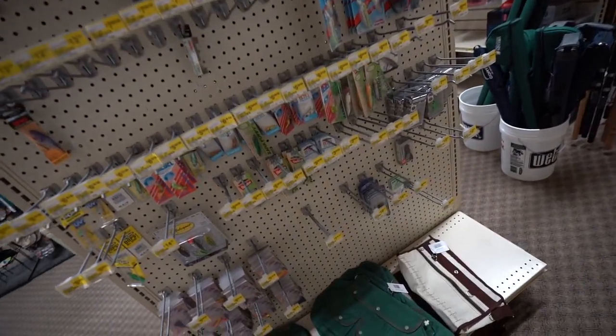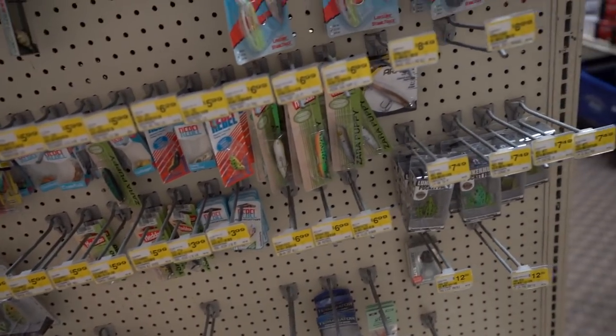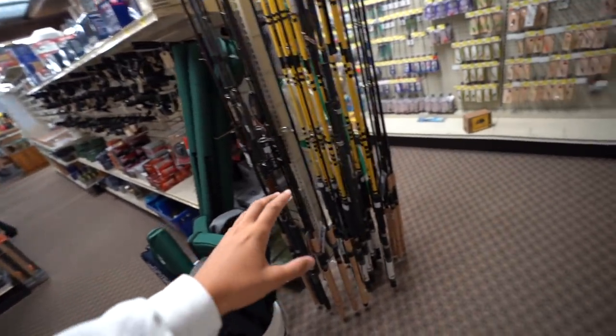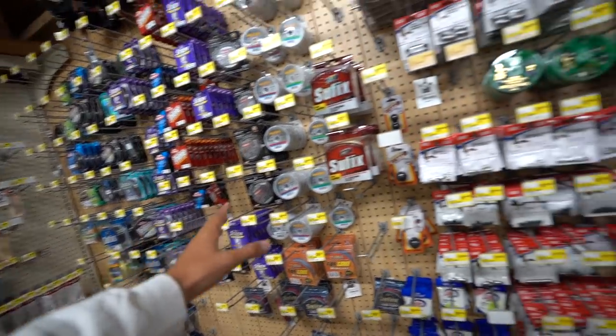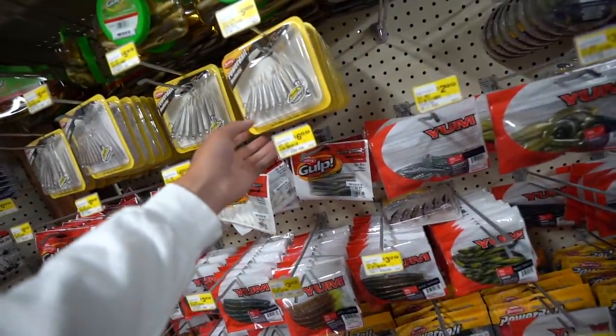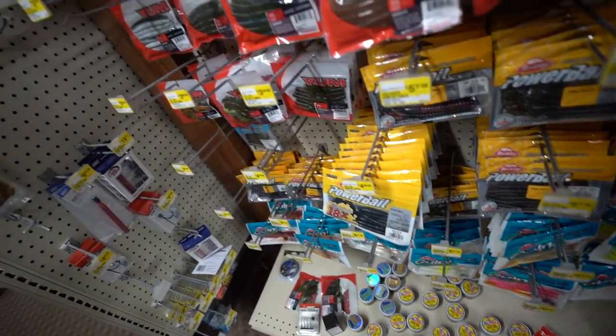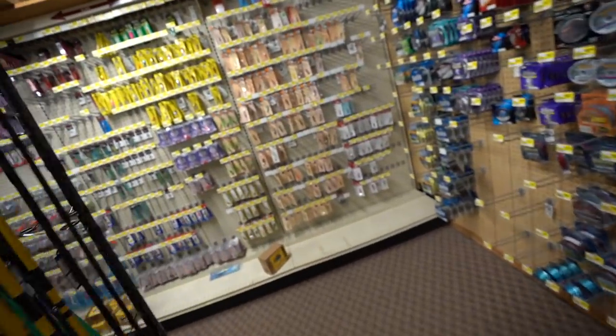So this is pretty interesting. We got smaller little crankbaits, we got spinnerbaits. Looks like a nice little bass section over here. We got some rods. We got all the terminal stuff, line, sinkers. Ooh, those actually look pretty good right there. So the thing is, this is near a bunch of trout fisheries, so they don't have too much bass stuff. I mean, this whole wall is just loaded with trout spoons.